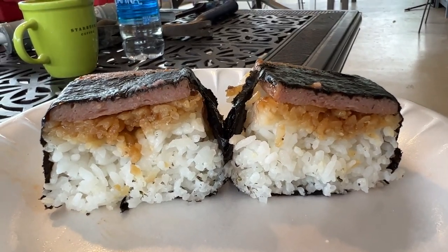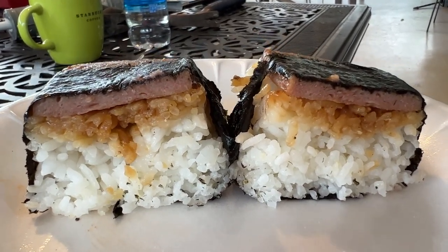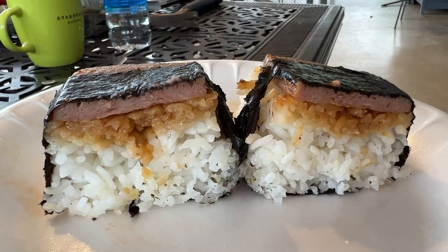Okay, so we got the original spam musubi. Like I mentioned, they do have teriyaki as well. Okay, so we cut this in half. Usually, you would eat it with the wrapper so you don't get your hands dirty. But we're sharing this one today because we have a lot of food. Anyway, いただきます. いただきます. Oh, it's a little bit hot. It warmed up in the microwave.